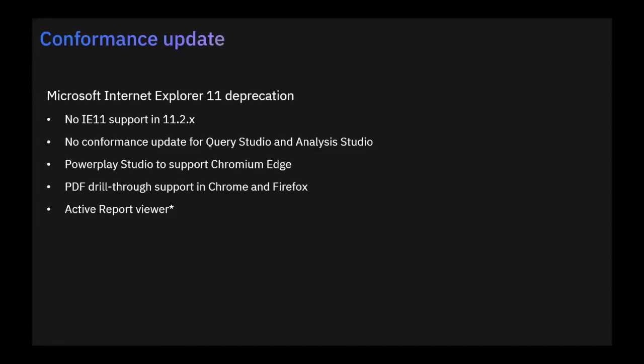There are two features that are IE specific in the product today. One is PDF drill through. This is when you run a report in PDF format and click a link within your PDF report to drill through to another report. It was only supported when you're using IE with the IE PDF plugin. Now with IE being deprecated, we actually did work in this release to support PDF drill through in Chrome and Firefox. Now you will be able to open a PDF report in Google Chrome, Chromium Edge, or Firefox and click on the link and perform drill through.